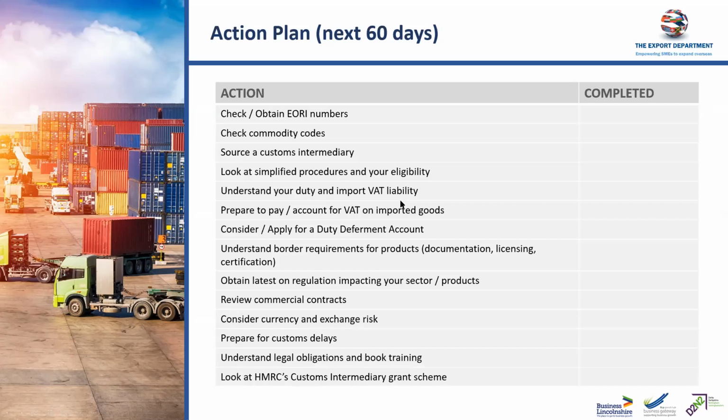So how to prepare? We're on the final stretch, folks. How to prepare over the next, what have we got, 60 days? Double check your UK EORI number, find out if you need an EU EORI number. Check those commodity codes. As I've said, goods coming in will be subject to a lot more scrutiny and checks.